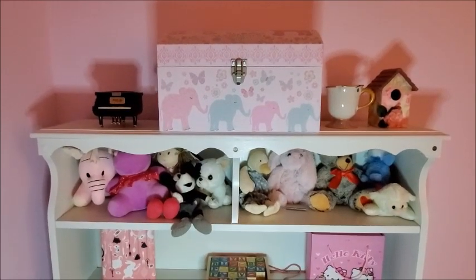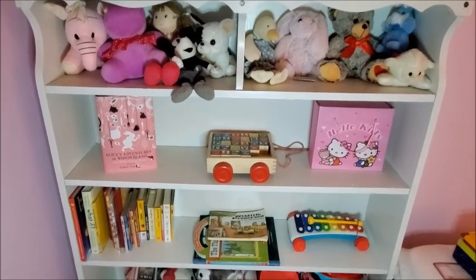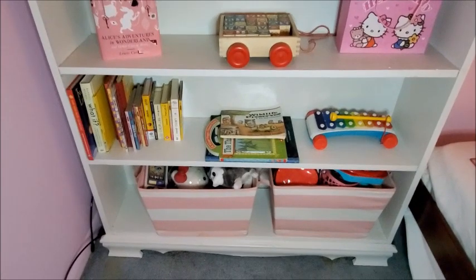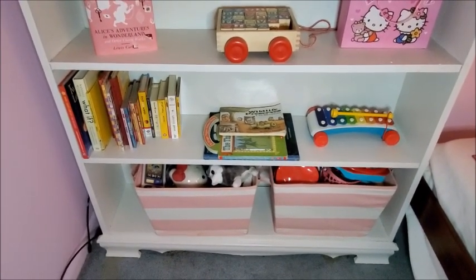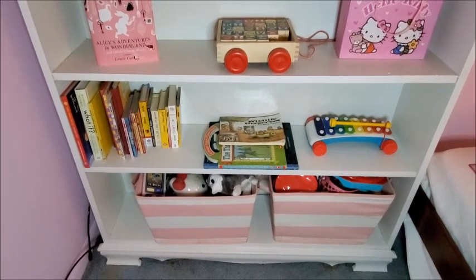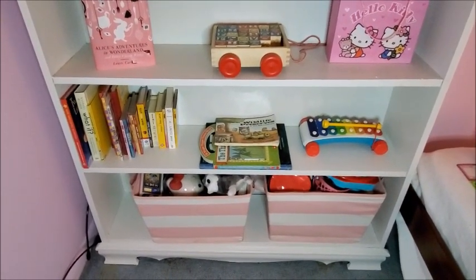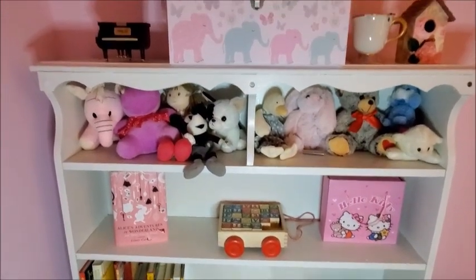This is how her toys look now on these shelves. Those two bottom bins are full with her toys. She doesn't play with this every day because she gets bored really easy. So yeah, I think it's fine.